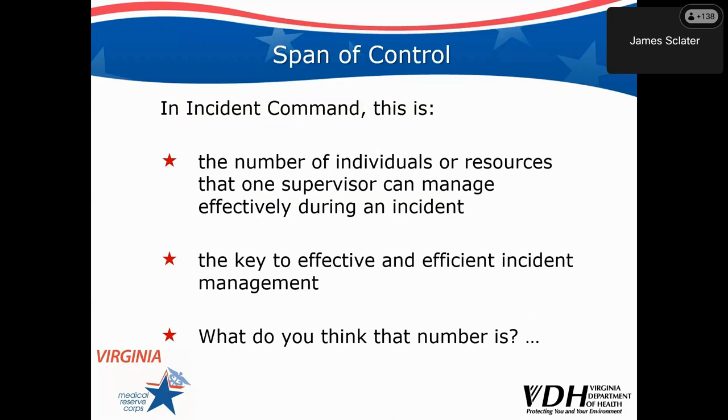So we do this because it's key to be effective and efficient in an incident management system. If you have a lot of people that you're managing, it doesn't work well. You want to be able to put eyes on people. You want to be able to talk to people. So what do you think that number is? I see everything from 1 to 5, 15 to 20. What else? 10, 8, 12, 20, 7. Are these lottery numbers for tonight?